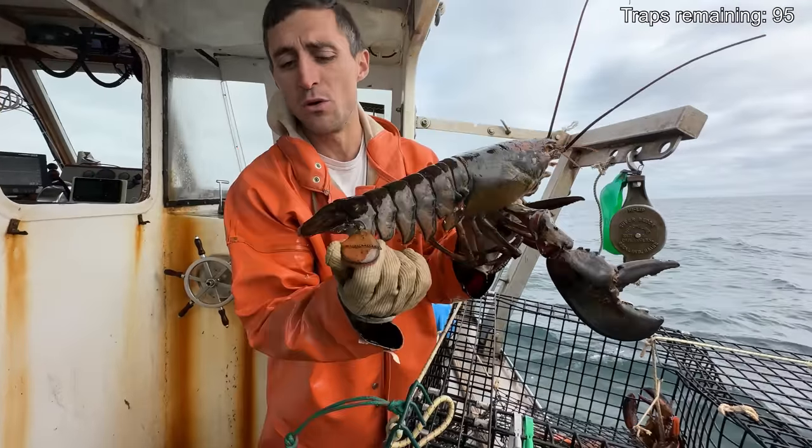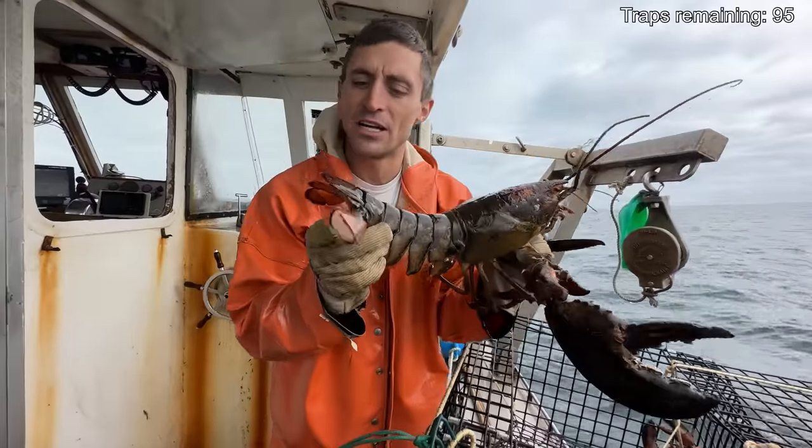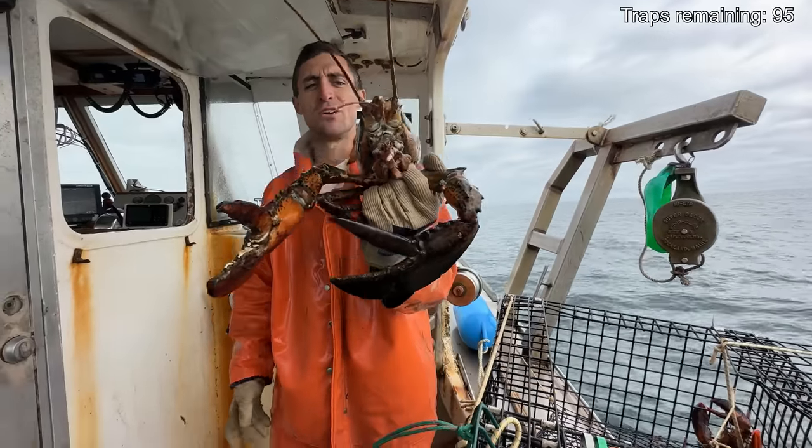This one has no notch, but she's missing her flipper. She's actually growing a whole new flipper. So we don't need to freshen it up. We don't need to give her a notch. She's all ready to go. Woo!